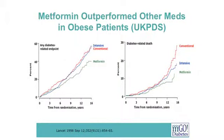This is from the UKPDS. On the left-hand side of the chart, you see any diabetes-related endpoint. These were people treated with both intensive and conventional treatments, but people who were treated with metformin in that study seemed to have a lower incidence of any diabetes-related endpoint, so heart attack, stroke, need for kidney replacement, i.e. dialysis, and retinal treatment happened less frequently in people treated with metformin. Diabetes-related death in obese patients treated with metformin in the UKPDS also seemed to be lower. And so that's the reason why it has the endorsement that it does from Cochrane.